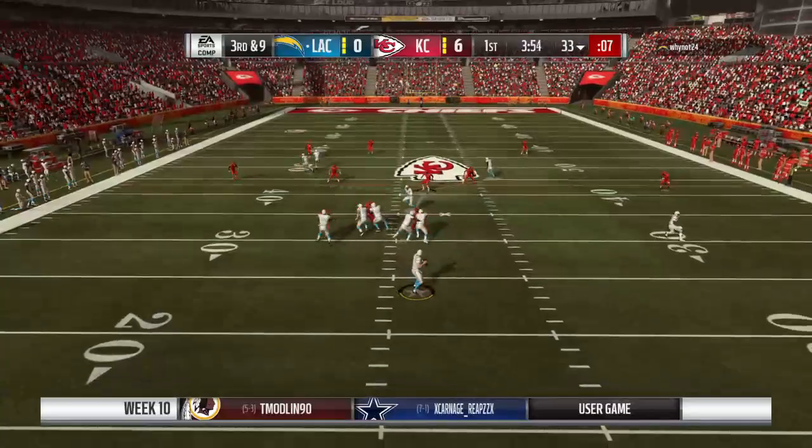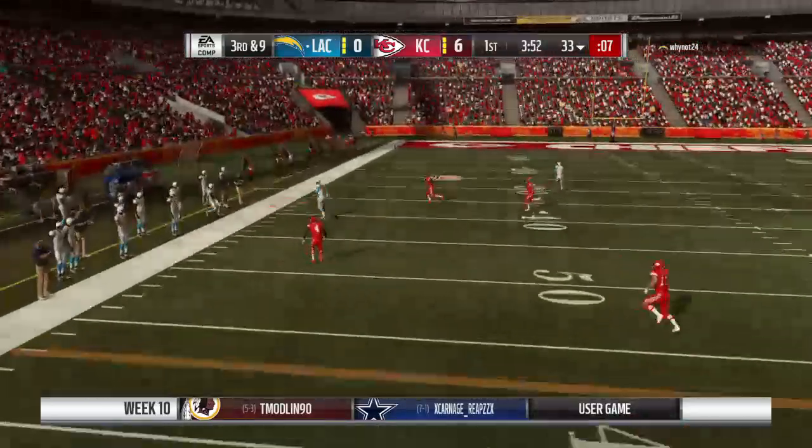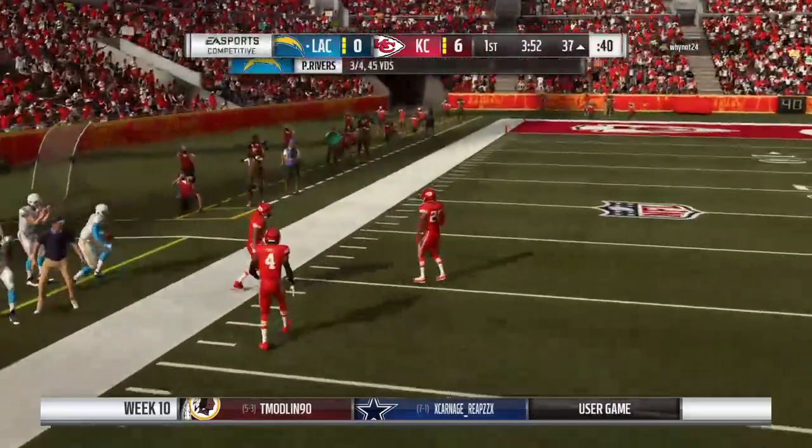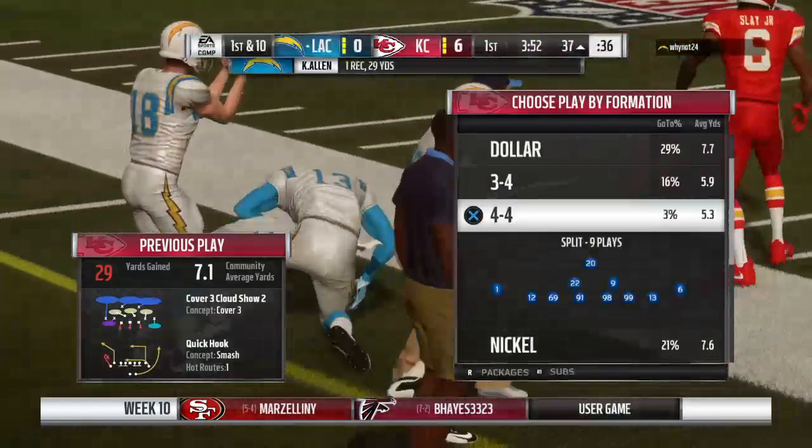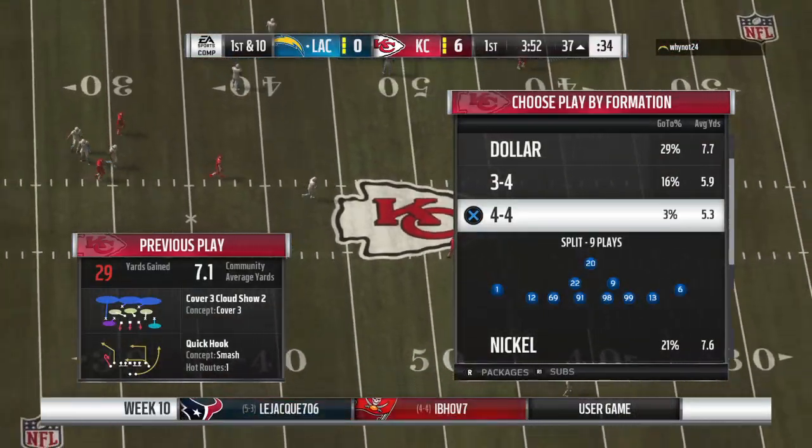They'll throw again. Rivers. And got his man, complete. That one goes for 29 yards on 3rd down. A nice little completion there by Phillip Rivers.